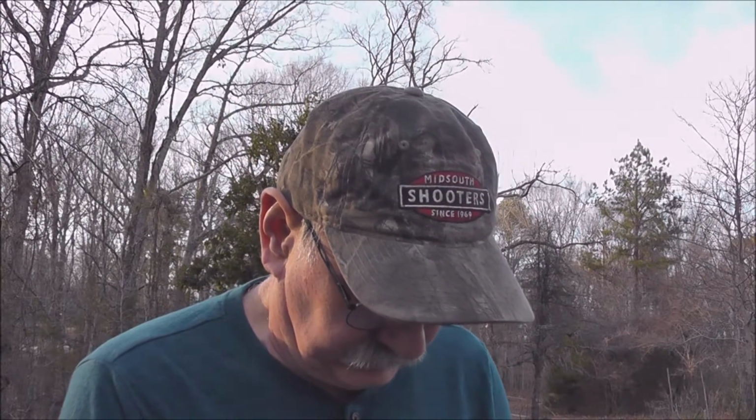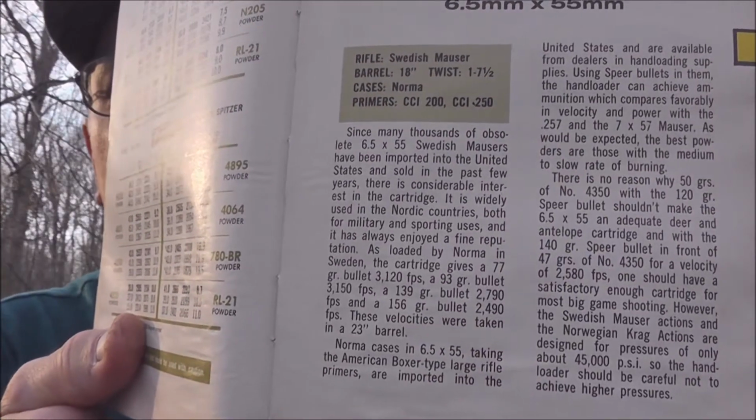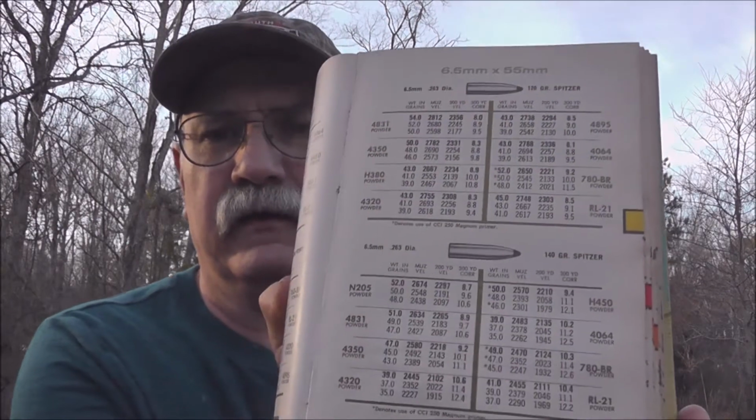But here we've got one that's the 6.5 by 55. The rifle that they tested it with was a Swedish Mauser. And it says here that this caliber has been very popular in northern European countries such as Norway and Sweden as a hunting and military cartridge. And it's been very popular there for many years. And here we have listings for different bullet weights. Let's see, it goes up to a 140 grain at that time. And the highest velocity here was using N205 powder at 2,674 feet per second.